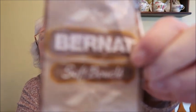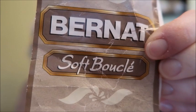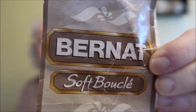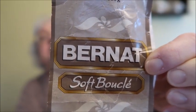And this yarn, the brown yarn that I just showed, I believe is this, which is Bernat Soft Boucle. The blue might be the same type of yarn because it looks very similar. It's kind of nubby, the same. So they both might be this. But the blue one did not have a label. So anyway, that's what I got as far as that goes.